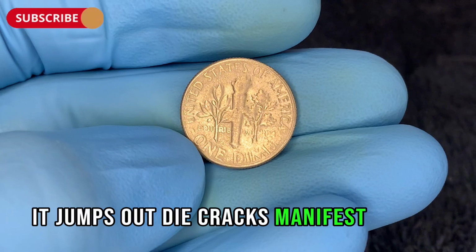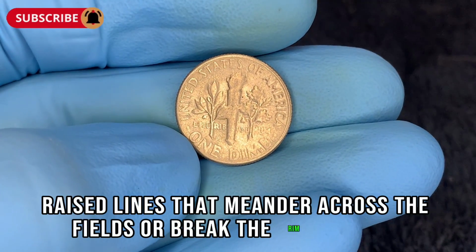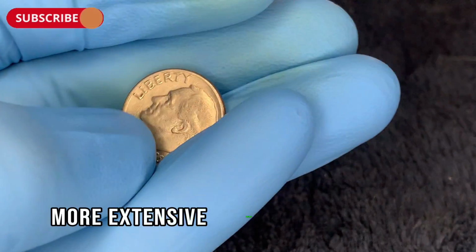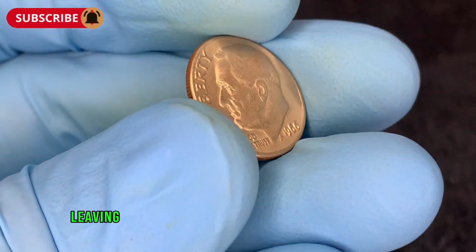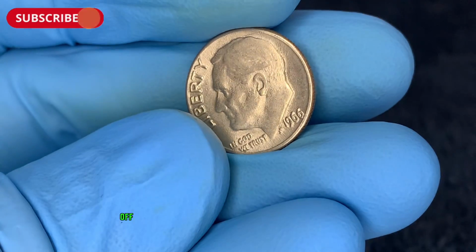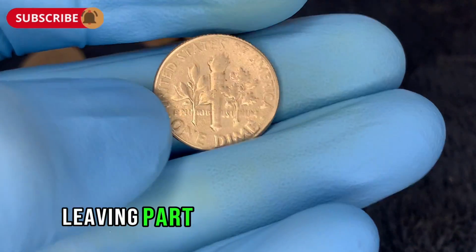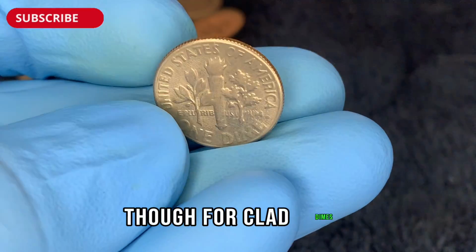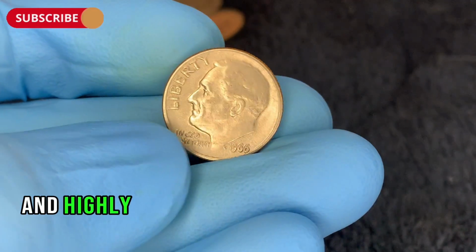Die cracks manifest as thin, raised lines that meander across the fields or break the rim entirely. More extensive breaks produce cuts, where a piece of the die literally falls away, leaving a blob of metal on the coin. Off-center strikes occur when the collar that holds the planchet shifts, leaving part of the design missing. Though for clad dimes, anything off by more than a millimeter is exceptionally rare and highly prized.